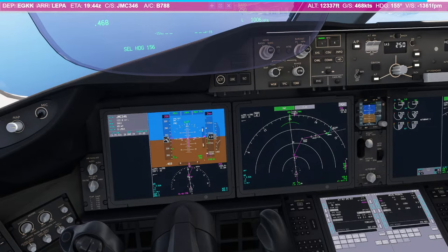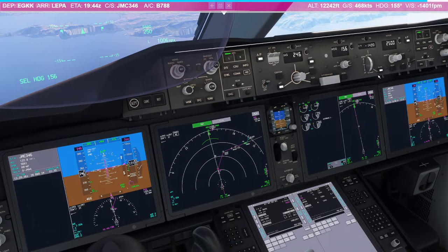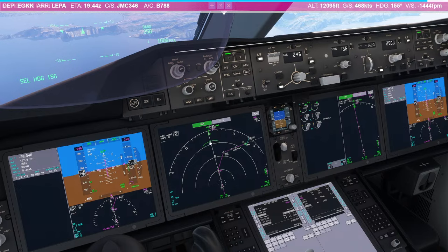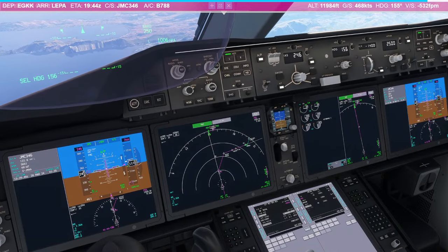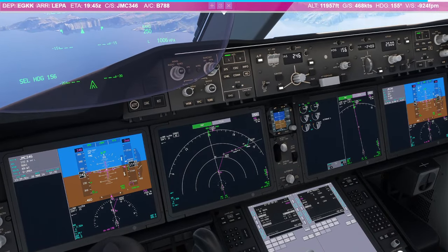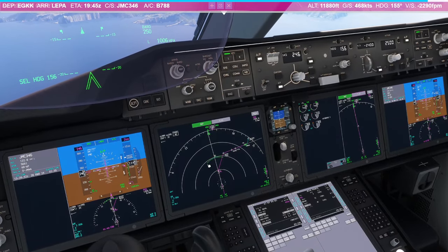The green banana is showing me when I'm going to level off. So if I want to demonstrate that, if I press vertical speed, it tells me when I'm going to reach this altitude. And it's a very live and dynamic thing. So at 1400 feet per minute, we'll reach it there. If I was to wind this back, it disappears off into the distance. And if I dive it down, it will move in. So that's what the green banana is telling us.